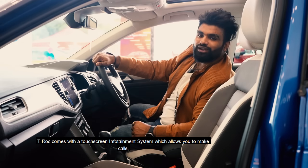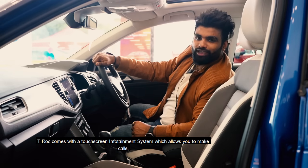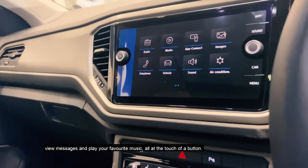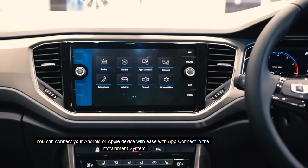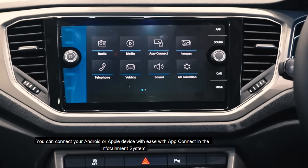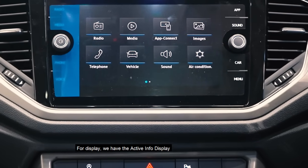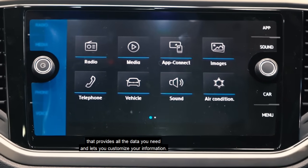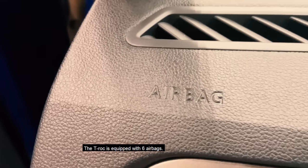T-Roc comes with a touchscreen infotainment system which allows you to make calls, view messages and play your favorite music all at the touch of a button. You can connect your Android or Apple device with ease with App Connect in the infotainment system. For display, we have the Active Info Display that provides all the data you need and lets you customize your information. The T-Roc is equipped with 6 airbags.